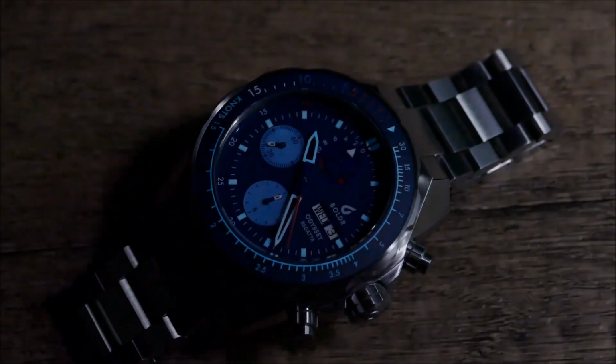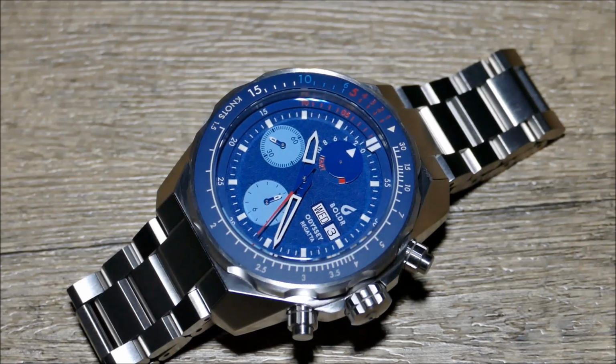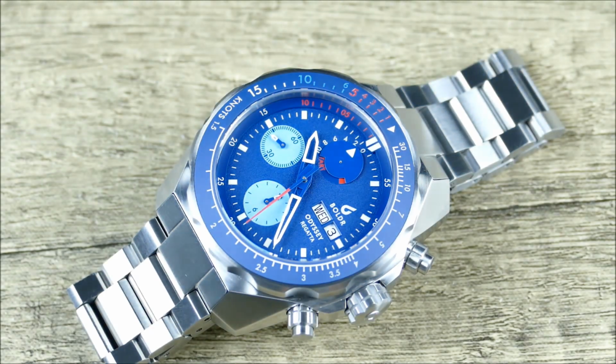And even if we get back into the real dark there, it still is quite legible. I do really like the layout here. So with that said, get the main lights back on here.